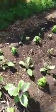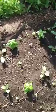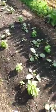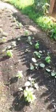Some eggplants. I've been having some pest problems with eggplants, mainly the birds and the squirrels. They come in here and dig them up. So I've lost a few eggplants, but they're starting to come back. Had to replant a lot of them.